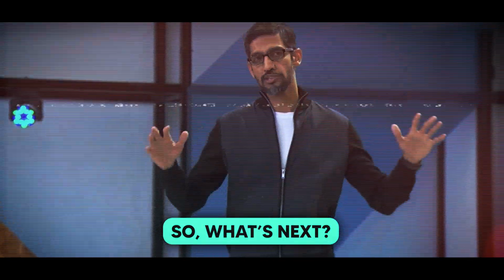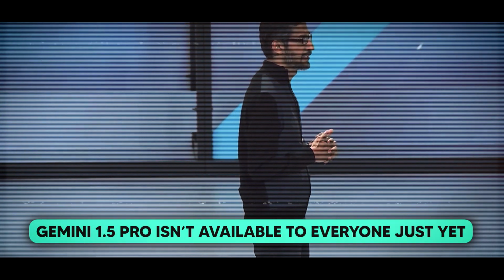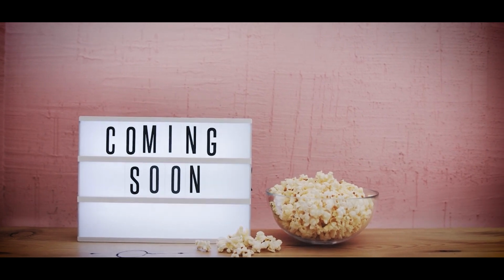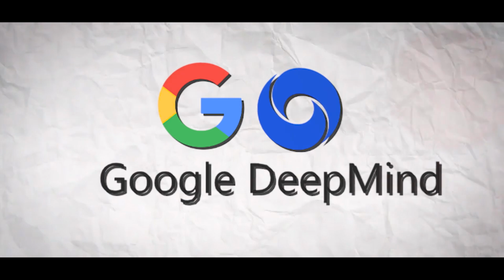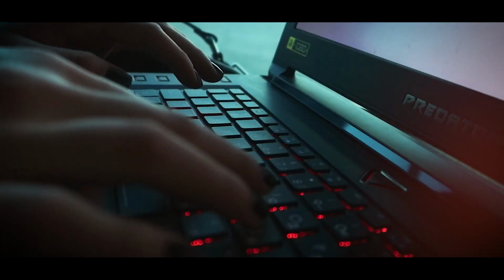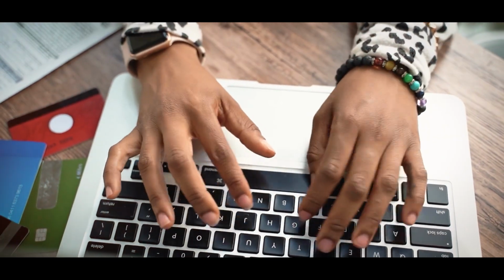So, what's next? Well, Gemini 1.5 Pro isn't available to everyone just yet, but don't worry, it's coming soon and it's going to be awesome. Google and DeepMind, the masterminds behind Gemini, are working hard to make it even better. It's like a race to create the smartest computer program, and we're excited to see who comes out on top.